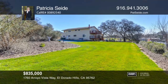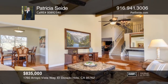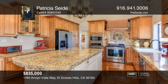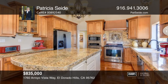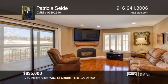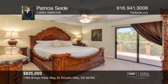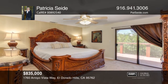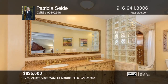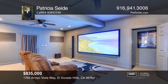Don't miss this 4-bedroom, 3-bath home on approximately 5 acres, complete with a kennel, outbuildings, and RV and boat storage. Gleaming hardwood floors welcome you into the step-down living room and formal dining area. The kitchen features an island and opens to the great room with a gas fireplace. Upstairs is the master suite with a private balcony. There's even a theater room. Patricia Seide wants to help you turn your dreams into a reality. Give her a call today.